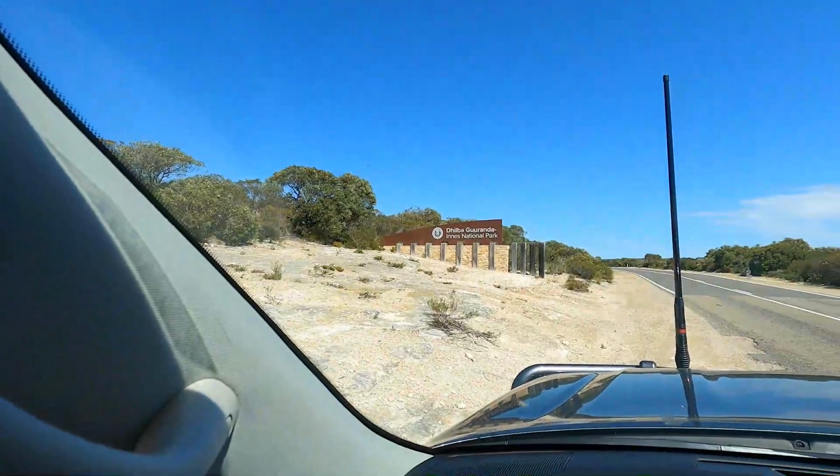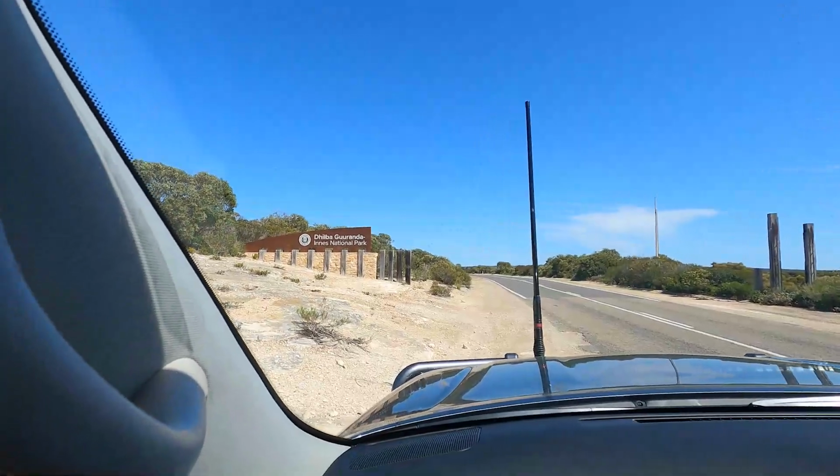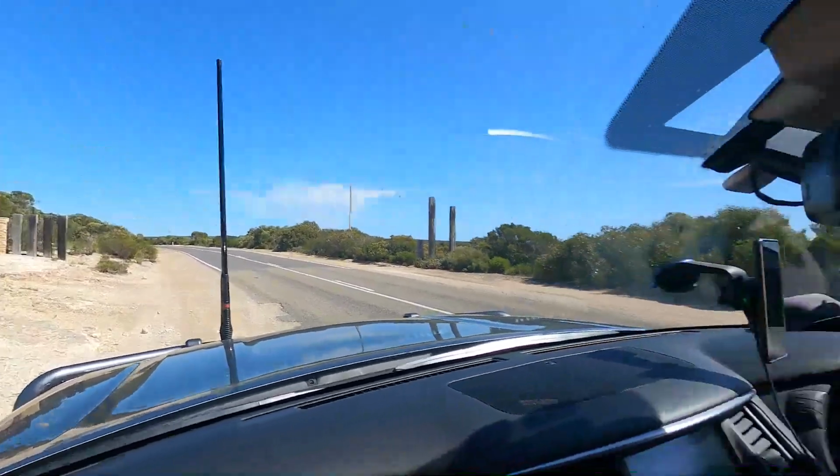So this is the entrance, the sign. I'm sure there's another entrance where we've got to pay as well. But yeah, we're off on a little adventure into the Innes National Park. Chinaman's Hat Island Lookout is the first little spot. They said we'll have glassy water and it'll be nice around there on that side of the foot today. So we're going to head around there and then to West Cape and a couple of other little spots. We'll show you along the way.